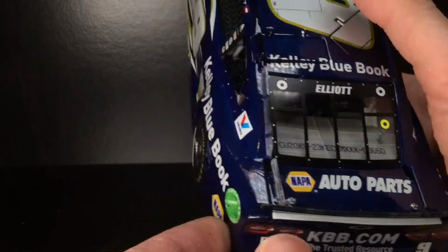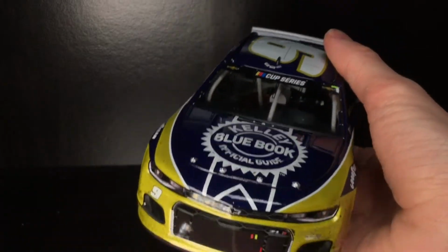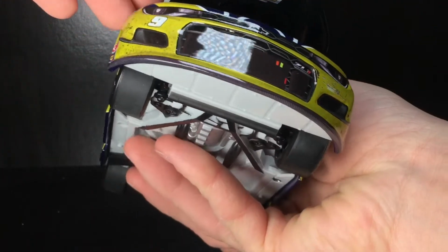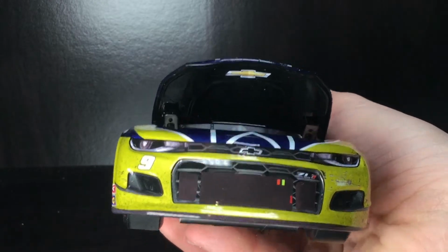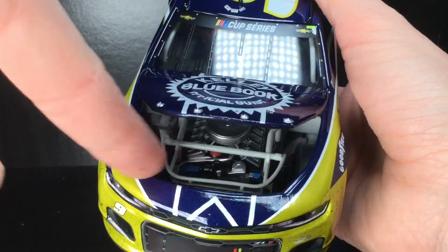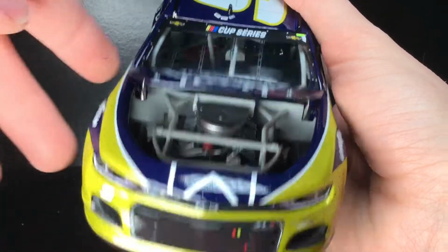Napa Auto Parts right there on the deck lid, and the trunk does not open, as this is a standard ARC. Now we got the hood open here, and you can take a look underneath. You got the Chevrolet bow tie right there. Very, very nice. This is my first 2020 1/24 as well, so I'm kind of taking it all in. Very good engine detail, plastic caps and all that good jazz that you remove. I like seeing different colors with the air hoses and stuff.